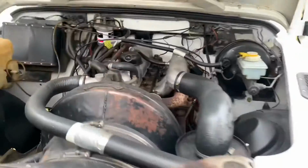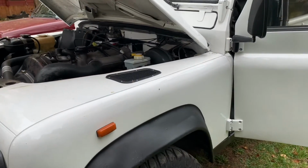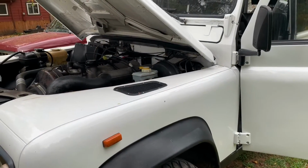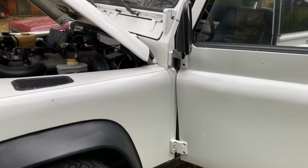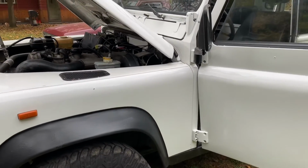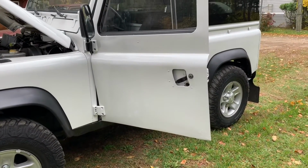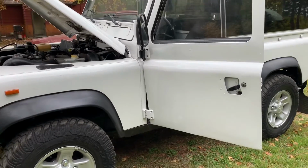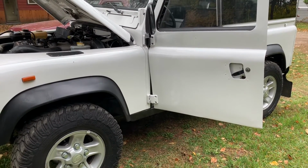So it's a good starting point. There's a few issues that need to be addressed, but the main point is that it's got a solid chassis, solid bulkhead and doors, engine runs great, transmission works great, center diff, high, low, neutral, all working great. Paint is in pretty decent condition, doors are in great shape. So there's just a few little electronic gremlins that need to be addressed. But other than that, it's a great vehicle.